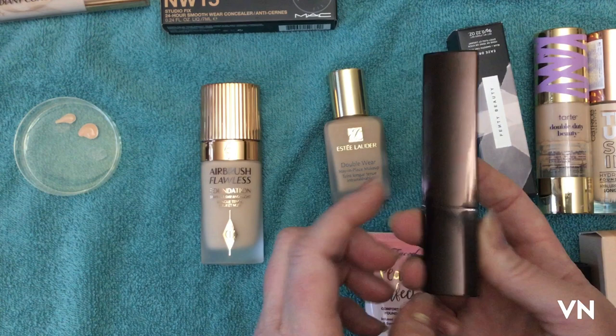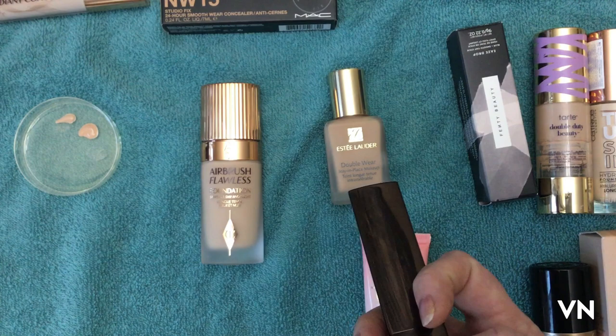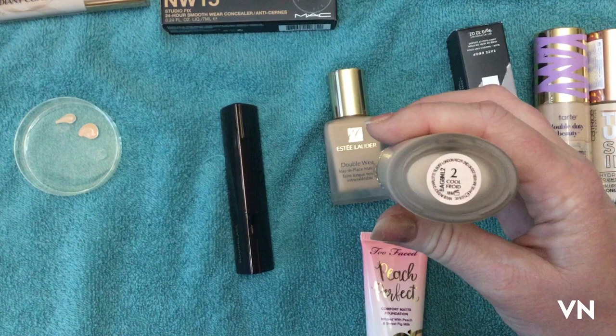This is my summer shade, which is pretty much the lightest shade. Whatever shade you are, it's the lightest one. Let's put it that way. Oh, I lied. This is shade 2. Cool, because I have a cool undertone. So I do want to keep those.